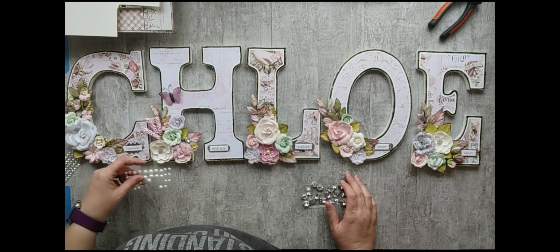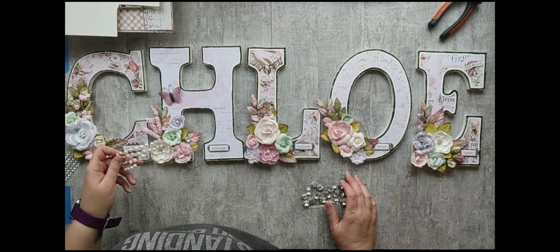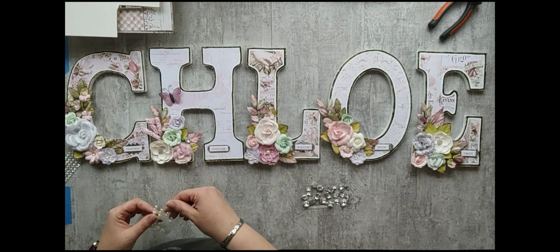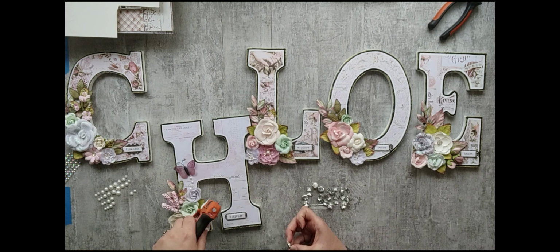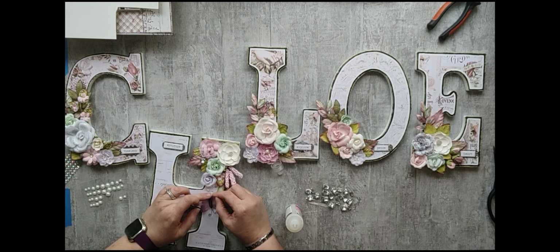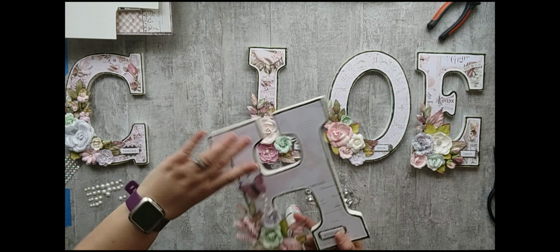So now she's like, Mom, I want these jewels and these beads would be cool. And so I was like, oh, okay. So like we could do this or that with the H. Look, we could give the butterfly like a little trail. And she thought that was super cool. So that's what I did. I started with the H. I added the beads and the jewels to every one of these, and it definitely kicked it up a notch.